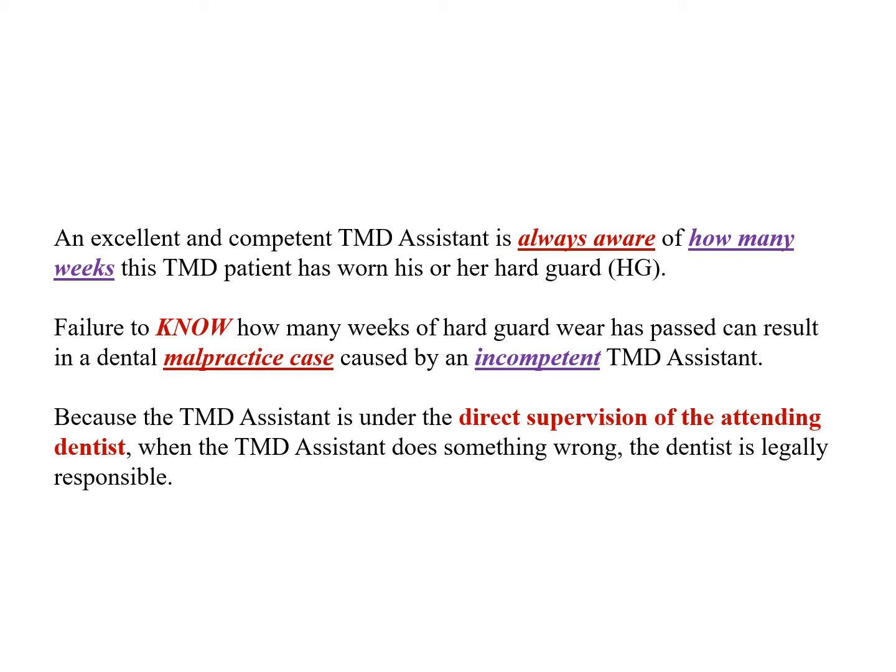Now, failure to know how many weeks of a hard guard wear has passed can result in a dental malpractice case. It means a lawyer comes, gets all the records that I wrote, that you wrote, looks to see if we did what we were supposed to do, and tries to find out if we committed malpractice. Mal means bad, practice means taking care of patients. And if you are incompetent, you're going to place the dentist in trouble, but even worse, you're going to hurt the patient. So I'm trying to emphasize how important it is that you know how many weeks the patient has been wearing this, because we are required to do certain things at certain times. And if we do not do it, we're incompetent.